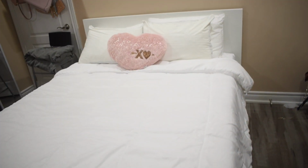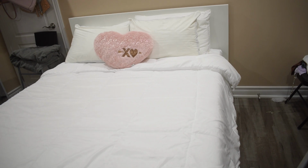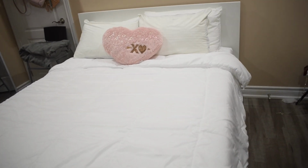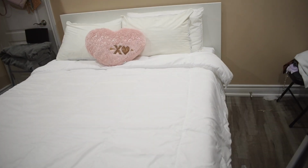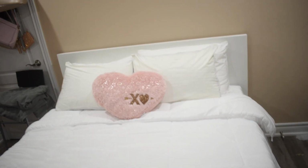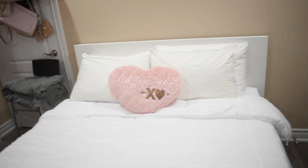I'm done everything I need to do for today. When I tell you guys I'm about to have the best sleep ever, I needed a bigger bed so I can have more space, a better bed because this one's now memory foam. I also bought new memory foam pillows, so that's going to be amazing. I'm really excited. I feel like I'm at a hotel.